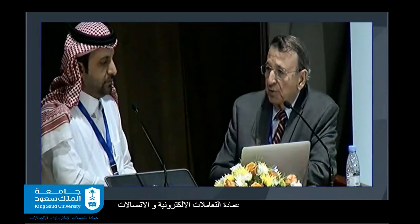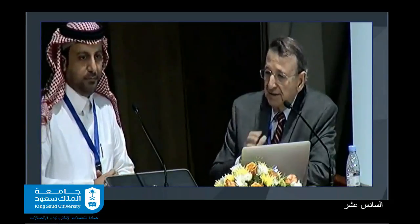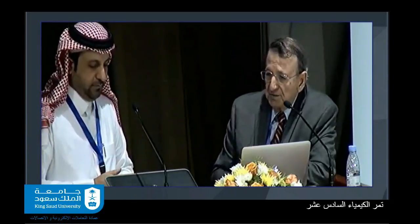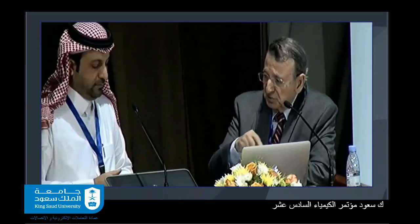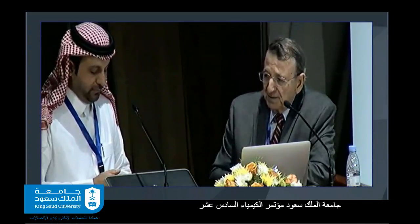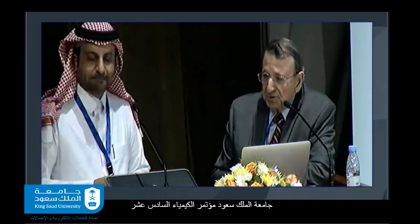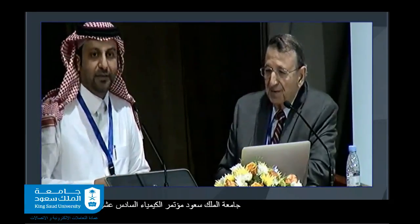So it stops growing. So you just adjust the concentration of the thing that binds on the outside surface with respect to the gold ion itself, and that will give you the size you want. The smaller the amount of this solution that binds on the outside, the larger the gold nanoparticle becomes, right? Good question. Thank you.